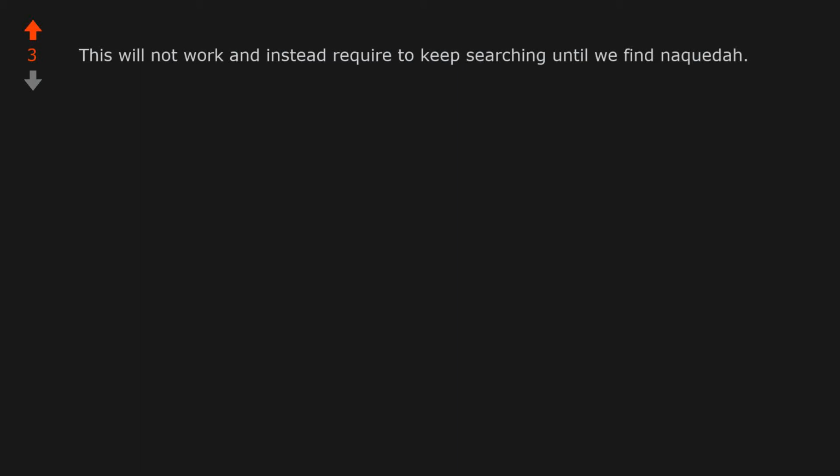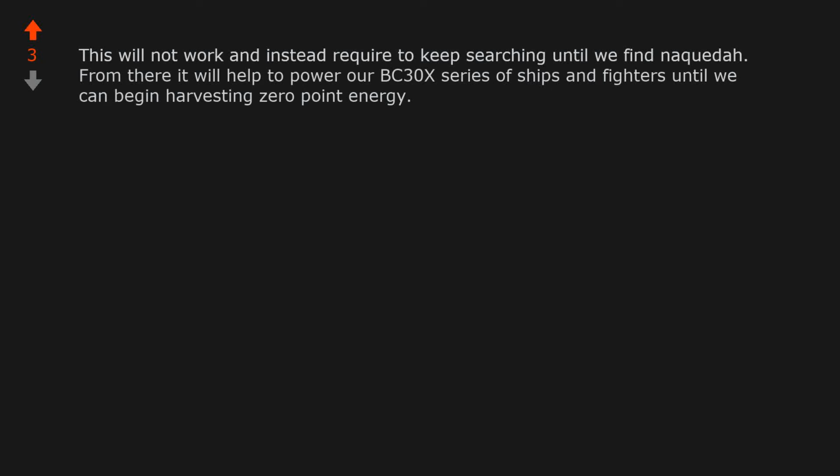This will not work and instead require to keep searching until we find Naquita. From there it will help to power our BC-30X series of ships and fighters until we can begin harvesting zero-point energy. Finally, some good news for our low helium deposits.